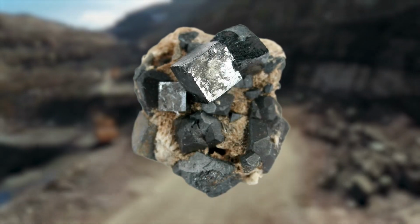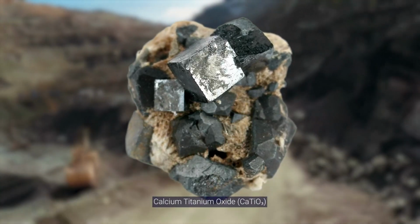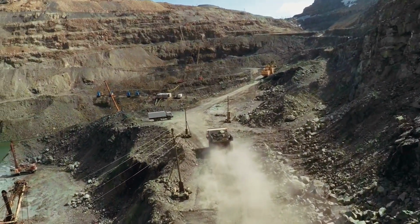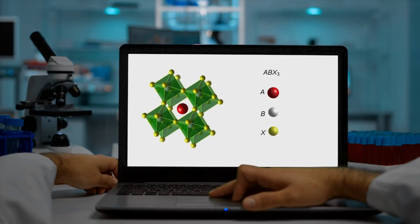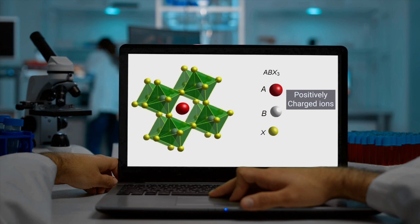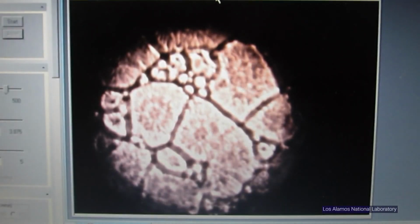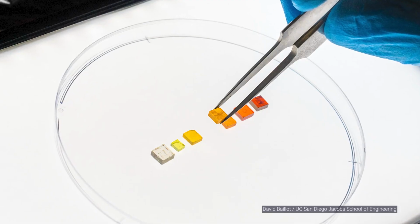The perovskite crystal structure was first discovered as the naturally occurring mineral calcium titanium oxide, but the perovskites used in solar cells don't need to be mined from the Earth. A perovskite is any material with a crystal structure following the formula ABX3, where A and B are two positively charged ions, often of different sizes, and X is a negatively charged ion. Scientists realized that they could create a diverse range of man-made perovskite crystals following this same arrangement that have very useful properties.